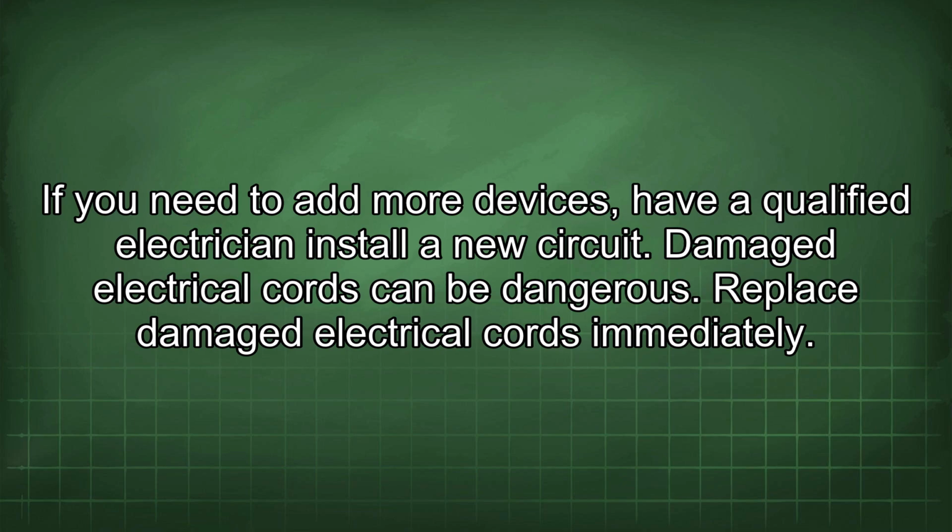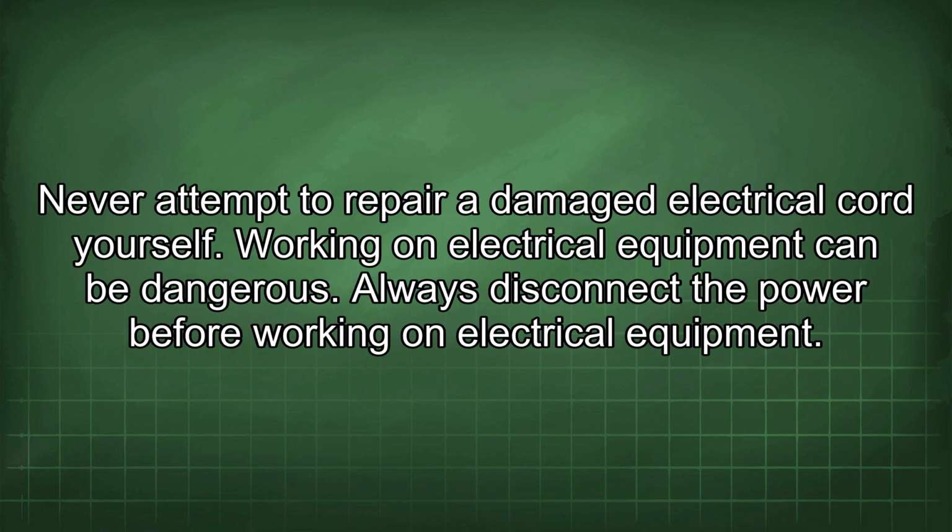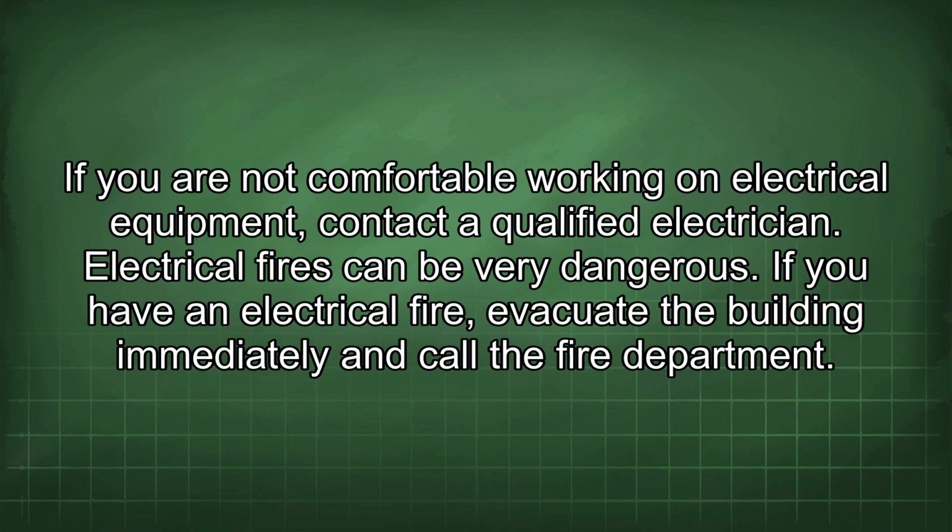Damaged electrical cords can be dangerous. Replace damaged electrical cords immediately. Never attempt to repair a damaged electrical cord yourself. Working on electrical equipment can be dangerous. Always disconnect the power before working on electrical equipment. If you are not comfortable working on electrical equipment, contact a qualified electrician.